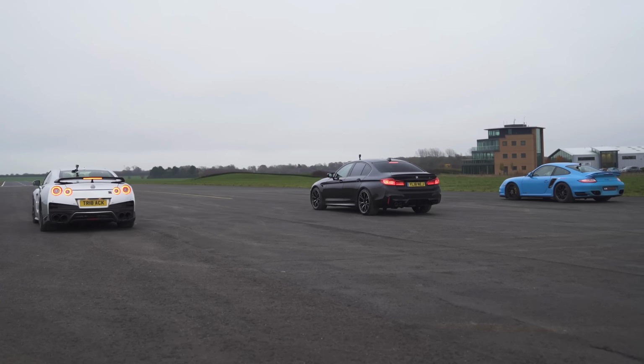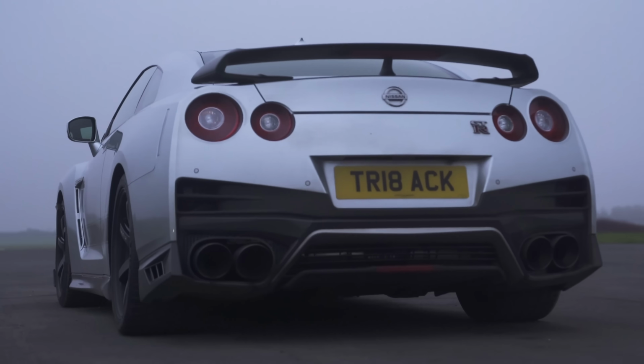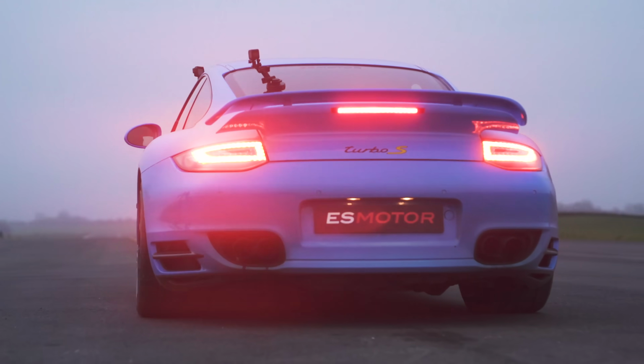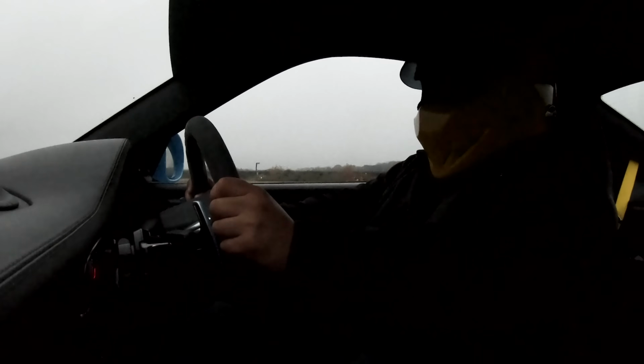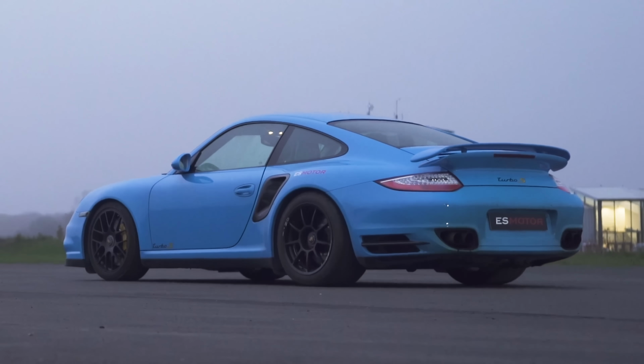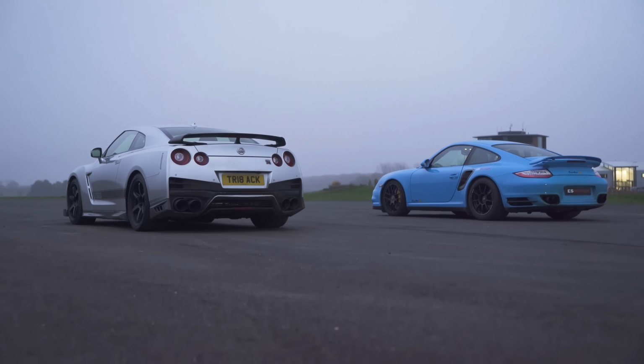So in the end, it was 0 for the M5, 1 for the Litchfield Nissan, and 2 for the tuned ES Motor Porsche. Or so I thought. The Porsche's driver discovered its special drag racing tyres weren't at the correct pressures and claimed this hampered its launch. So as it was getting dark, we decided to have a rematch.